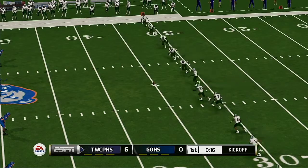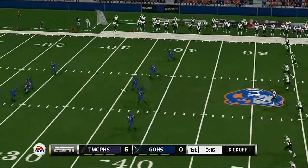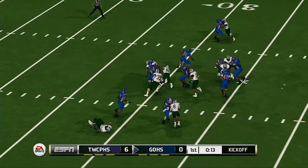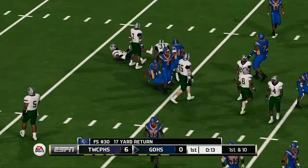Everyone's all lined up and ready for the kickoff. He's out to the 30. He makes it out to maybe the 30-yard line.